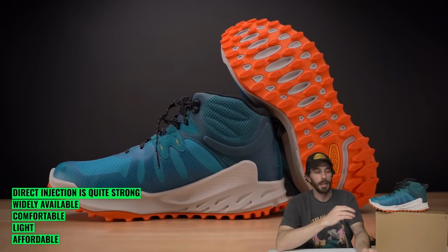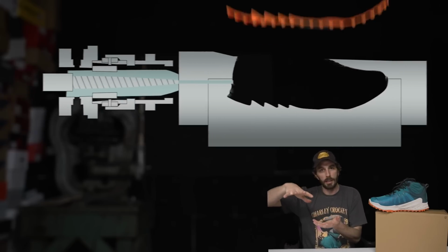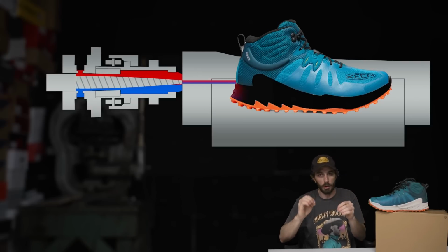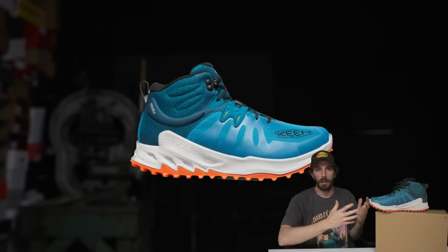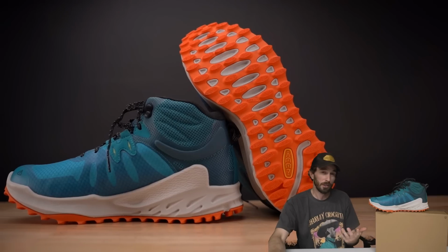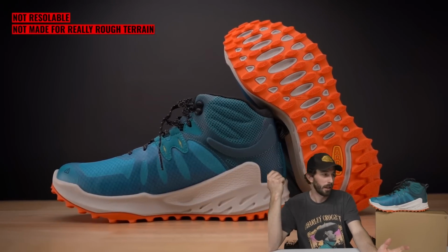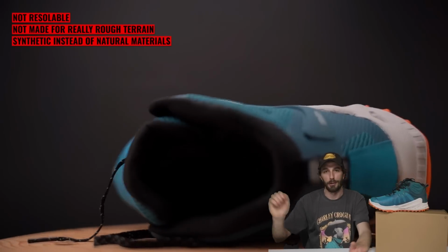And direct injecting is a surprisingly strong way of holding materials together, because it's basically like pouring water over top of something where it's gonna seep into every little nook and cranny, and then it solidifies and turns into foam. And so it's about as strong of an adhesion as you can get. The cons are, though, that it's not as resolable, they're not really made for really rough terrain, and it's synthetic materials instead of natural materials, if that matters to you.